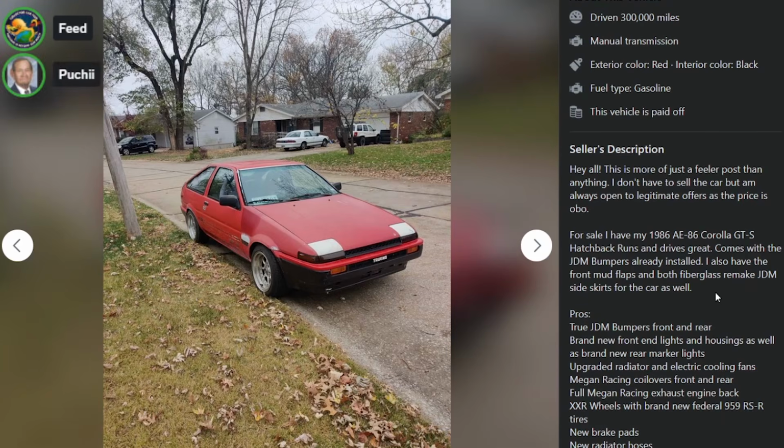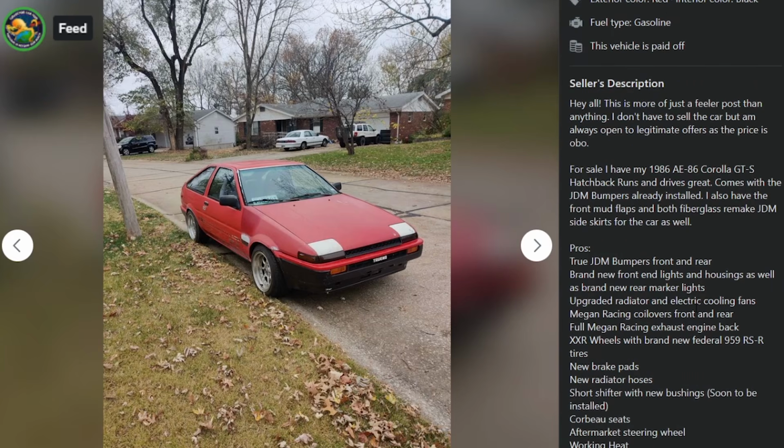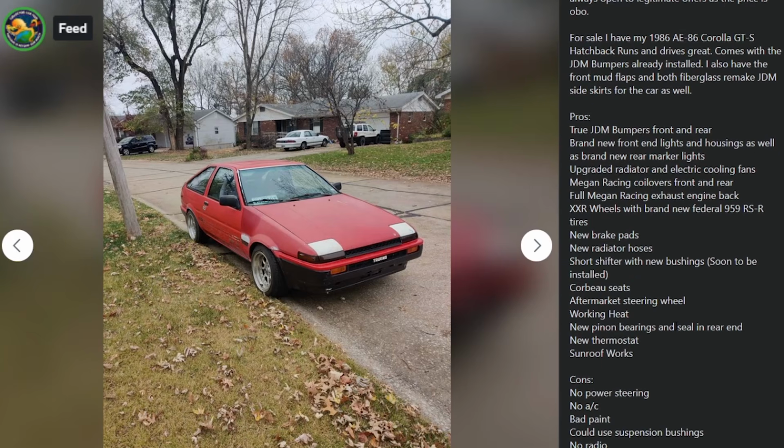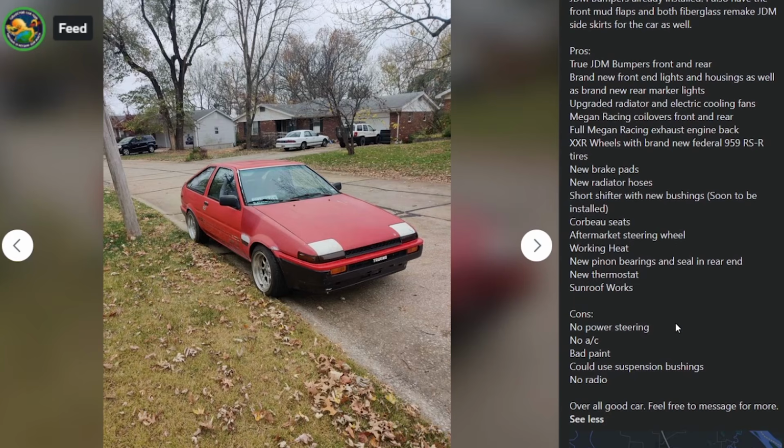Racing exhaust engine back, listed as a pro, XXR wheels with brand new Federal 959, 595 is what he means, RSR tires, listed as a pro, new brake pads, new radiator hoses, short shifter with bushings soon to be installed, Corbeau seats, listed as a pro, aftermarket steering wheel, working heat, new pinion bearings and seal in front end and rear end, new thermostat, sunroof works. Cons: no power steering, no AC, bad paint, could use suspension bushings, no radio. Overall a good car. Feel free to message for more.